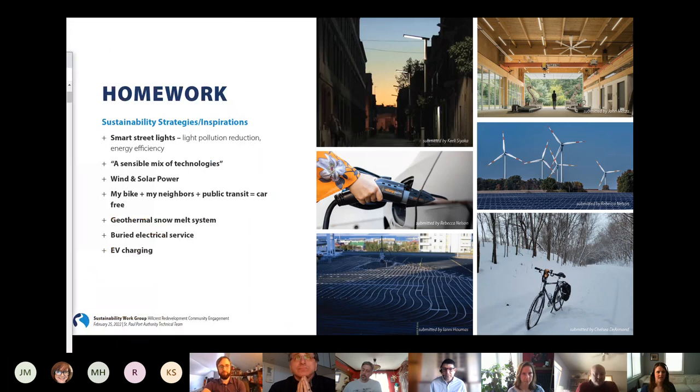Yeah, and I'm sad that it looks like Chelsea had to drop off. Hopefully she'll be able to reconnect, because this is, I think, a picture of her bike in the winter here and how important the trail connections are, plus having the network of people who can support you if you do need a car for a longer journey, and then public transit for other local trips.